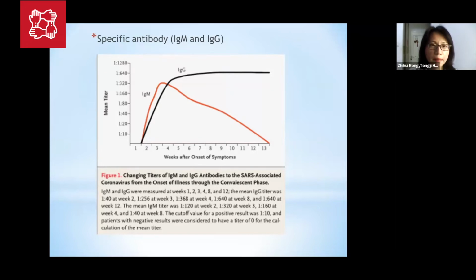It shows the specific antibodies of IgG and IgM in the infected patients. We can see the IgM increase at the end of the first week after infection with the virus, and increase to peak level around 3 weeks after infection, and then decrease gradually. With the decrease of IgM, we can see the IgG increase.